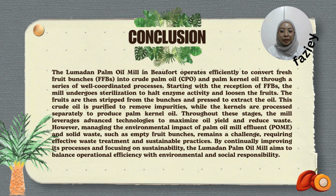To conclude, the Lumadan palm oil mill in Beaufort operates efficiently to convert fresh fruit bunches into crude palm oil and palm kernel oil through a series of well coordinated processes. Starting with the reception of fresh fruit bunches, the mill undergoes sterilization to halt enzyme activity and loosen the fruits. The fruits are then stripped from the bunches and pressed to extract the oil. This crude oil is purified to remove impurities, while the kernels are processed separately to produce palm kernel oil.